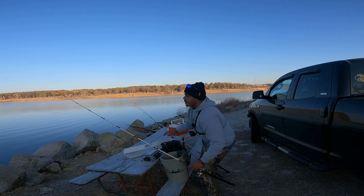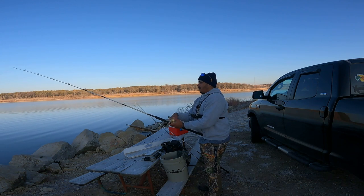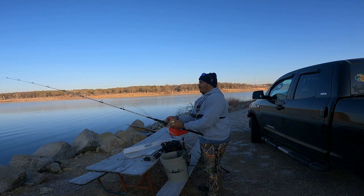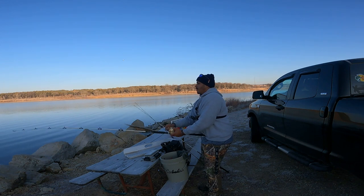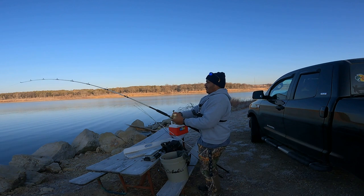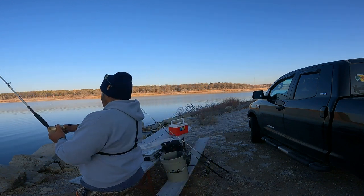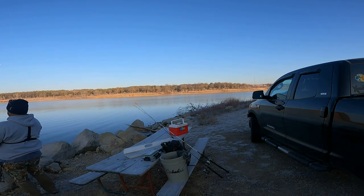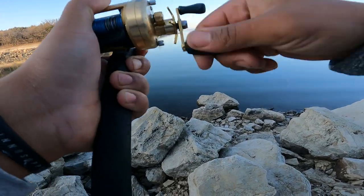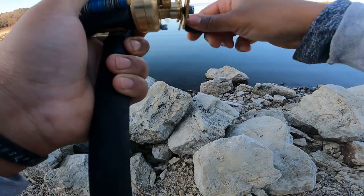That's a bite. Come on. I think he's swimming with it. Yep, he was swimming with it. He's not big at all. Saw him swimming with it. Okay, he just got bigger. Nope, he's a little guy.